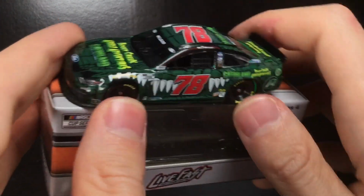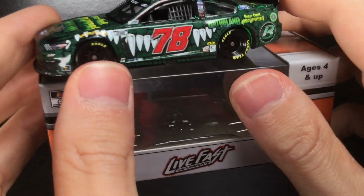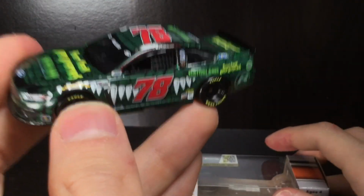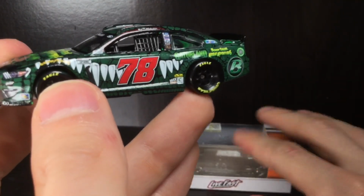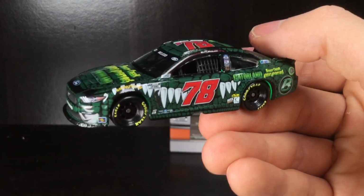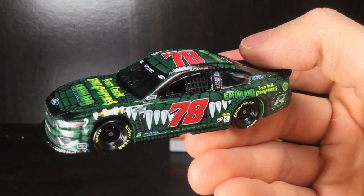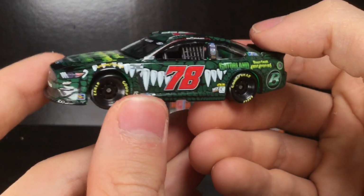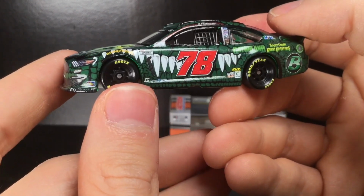9.9 out of 10. I don't know what else I could add for it. I don't know. Maybe chrome wheels. I'm going to go 9.9 out of 10. A near perfect paint scheme. I'm loving it. Everything about this car, it's so unique. From the eyelids to how the alligator eyes are, the sharp font with the number. I'm telling you, man, this car is so cool.